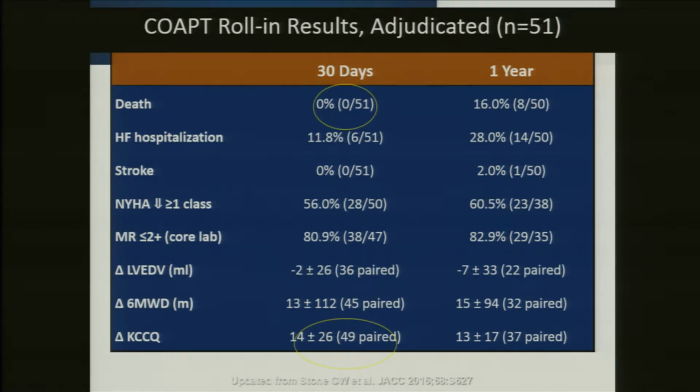And so the event rates were very low with this pretty sick population, 0% deaths at 30 days. Heart failure readmissions fairly low compared to a standard pretty sick group like this. But probably most importantly, their quality of life improved significantly. These are KCCQ-12 quality of life questionnaires, which are validated quality of life measurements. And generally, once you get a change in your score of 5 to 10 points, you've made a meaningful impact on that person's quality of life. So clearly, it may benefit some patients, but we really have to wait and see when we compare this in the randomized controlled trial.